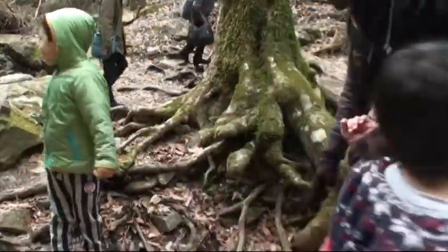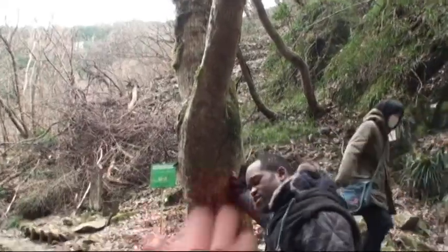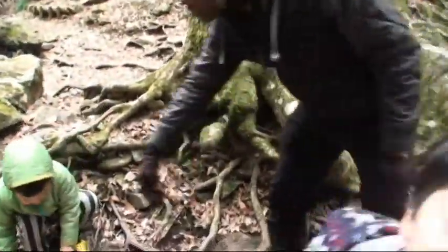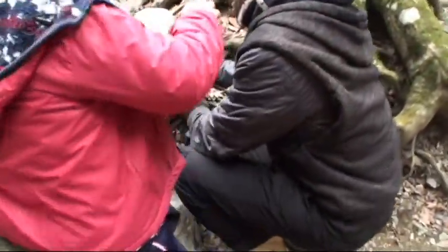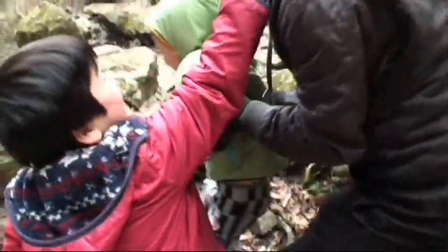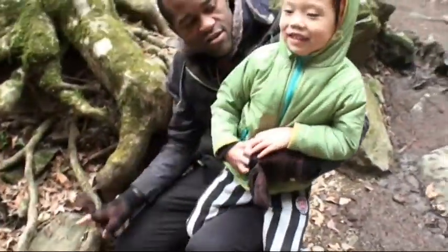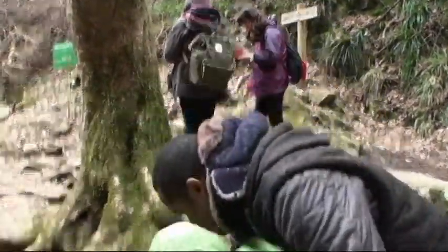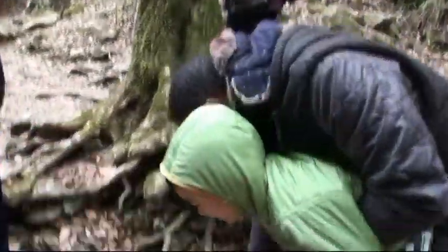Hey, look. The tree roots. Tree trunk. Tree branch. Tree trunk. Tree root. No, no, here. With the shawl. Look, this is with the shawl. Oh, and look, tree roots. Tree roots. Tree branch.